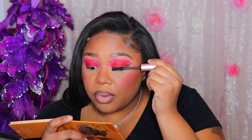Almost, so BRB. Better Than Sex mascara from Too Faced. Love this stuff, you know. I won't say it lives up to its name, but you know, it's some good stuff.